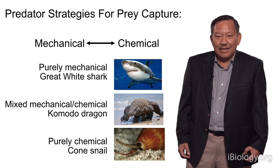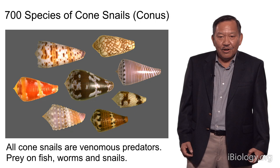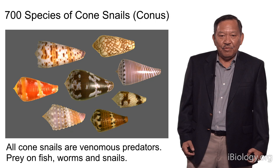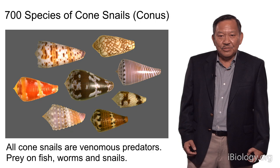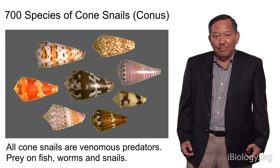There are 700 different species of cone snails, and all of them are predatory, all of them are venomous, and each species has fairly specific prey. Some cone snails prey on fish, some prey on marine worms, and some prey on other snails. All of them live in the tropical oceans, from very shallow water to really deep water.